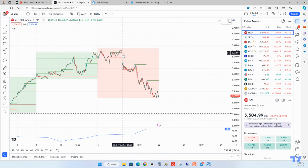SPY, same thing. We took out last week's low. This was an interesting probability. We typically do not take out both the high and low of the week, but we poked the highs, and that did make six all-time highs in a row. It did feel a little toppy, and it certainly got a little toppy as Wednesday, Thursday, Friday ended up being a big drubbing to the downside.